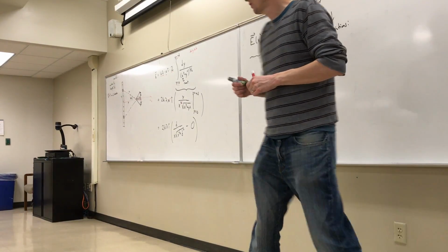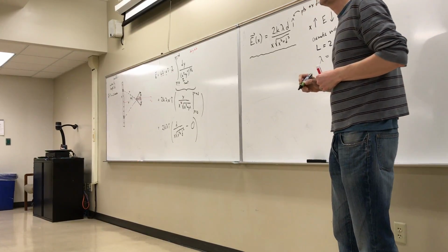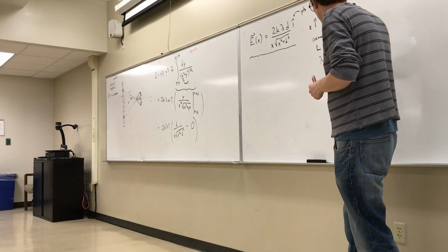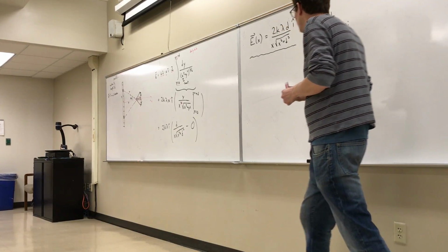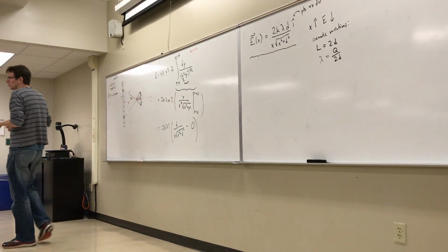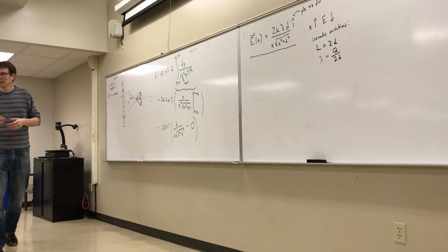Another cosmetic difference is that instead of seeing it expressed in terms of the charge density, you may see it expressed in terms of the total charge. I mean, that's the definition of lambda. It's the charge per length. So you may not see lambda in there. You may see the total charge Q, and then of course the total length, and that might be 2D or it might be L, right? So those are other ways that it might be different.